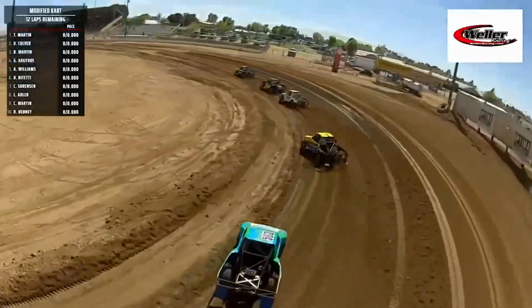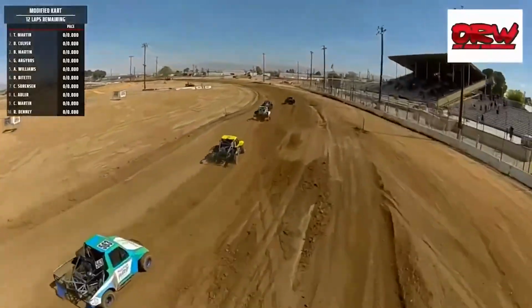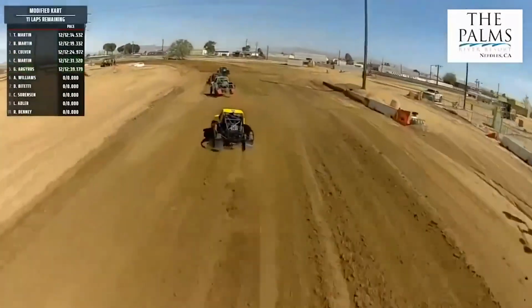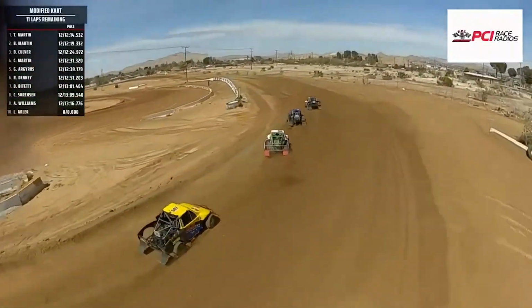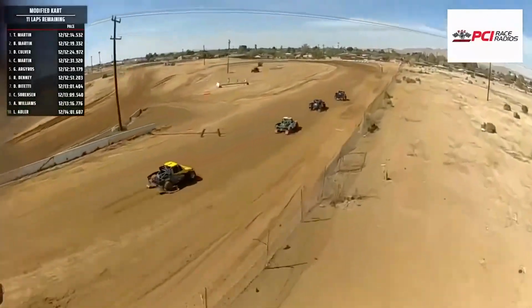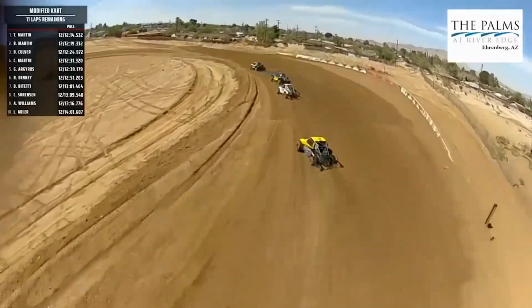As they come down the front straightaway, completing lap number 1, it's Talon Martin across the line. Brody Martin in second, Dane Culver third, Cade Martin in that 4th spot. Argyros in 5th, Ryan Denny, Drake Patetti in 7th, 8th is Cameron Sorensen, Ashton Williams, and Lake Adler.